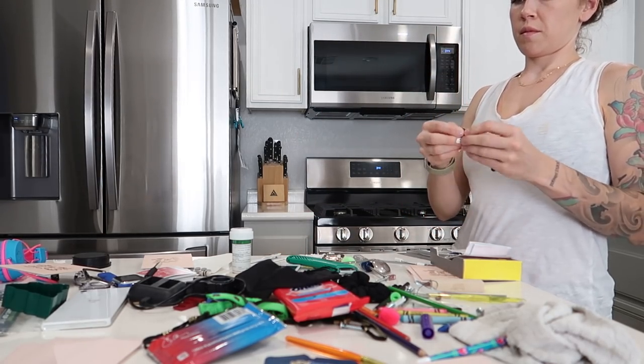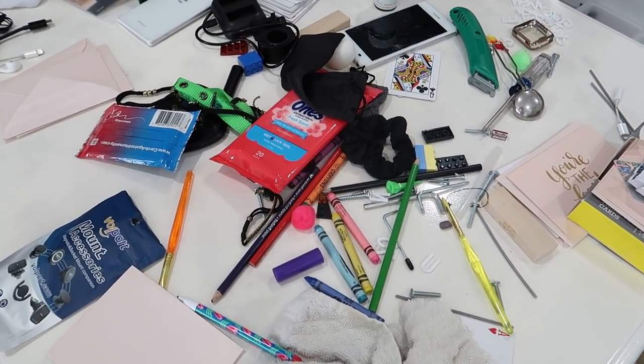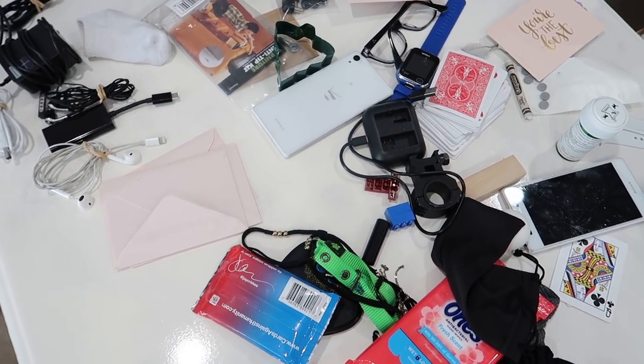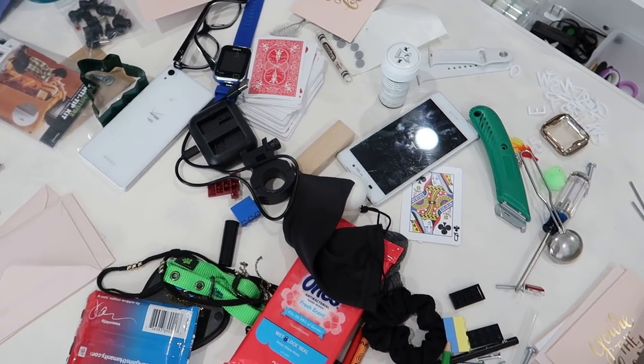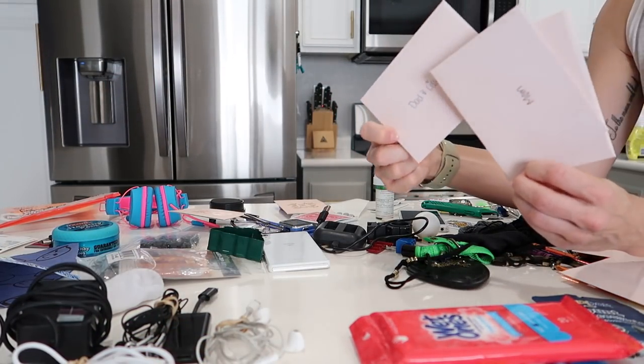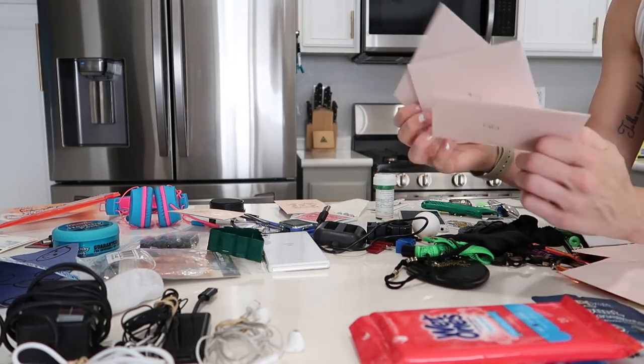And this was what was left behind after putting all of the stuff in the drawer that belonged in the drawer. There's a dog collar that had been missing. I found old thank you cards that I thought that I had sent out. Apparently I didn't, and I am so sorry for that.